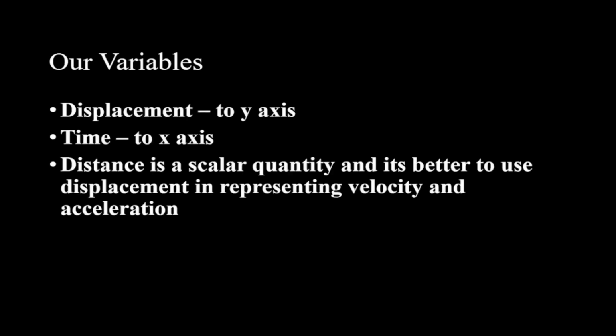We start by knowing our variables. We have distance, displacement, and time. A more accurate choice of variables are displacement and time rather than distance versus time. This may seem counterintuitive, but because velocity and acceleration are vector quantities, a scalar quantity like speed isn't used to represent these concepts. Time is plotted along the positive x-axis due to the fact that time always moves forward. We use the y-axis to plot the displacement, distance from initial to final position, of the object.